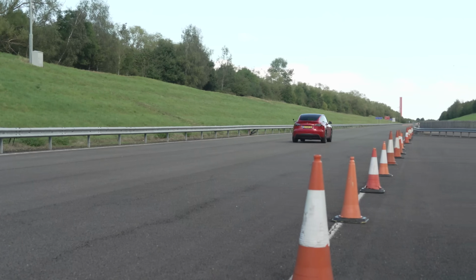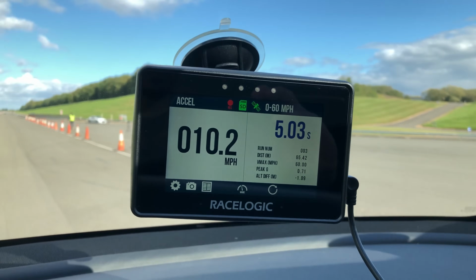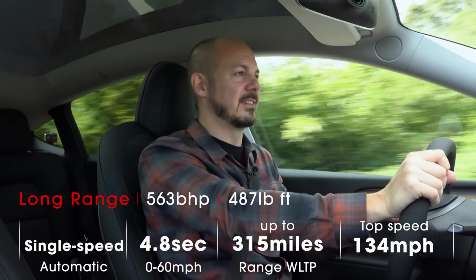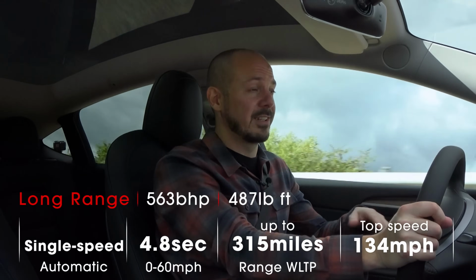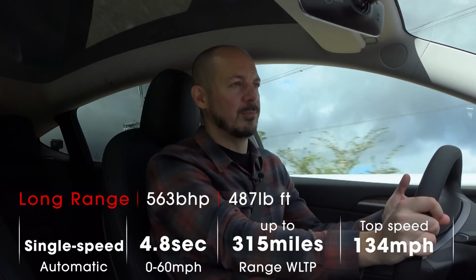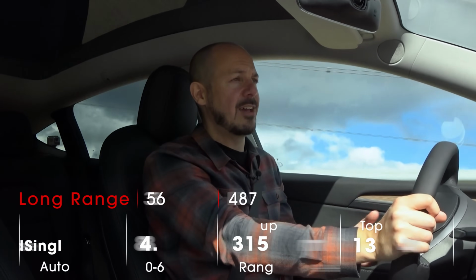0 to 60 in 5.03 seconds, not quite as fast as it's supposed to do, but having said that, it did rain a few moments ago. The track is ever so slightly damp, so probably not helping traction, and still very, very fast. Again, not quite as fast as an equivalent Model 3. You wouldn't expect it to be. This car is about 130 kilograms heavier.